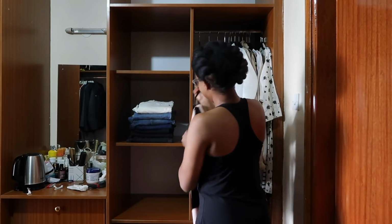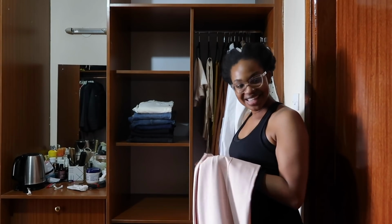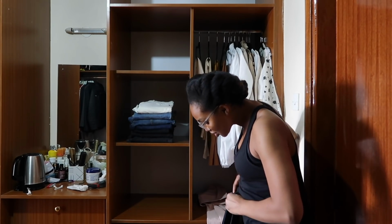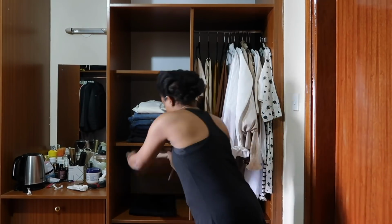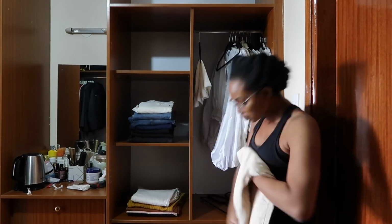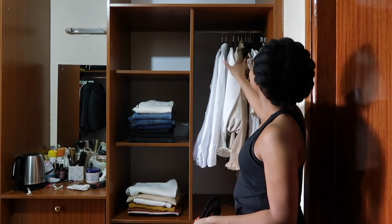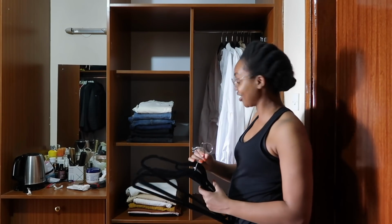So, change of plans. This is why it's good to see things because then you can decide what the game plan is. I'm just gonna fold all these pants into thirds. I pretty much only have like five tops. That's not good.